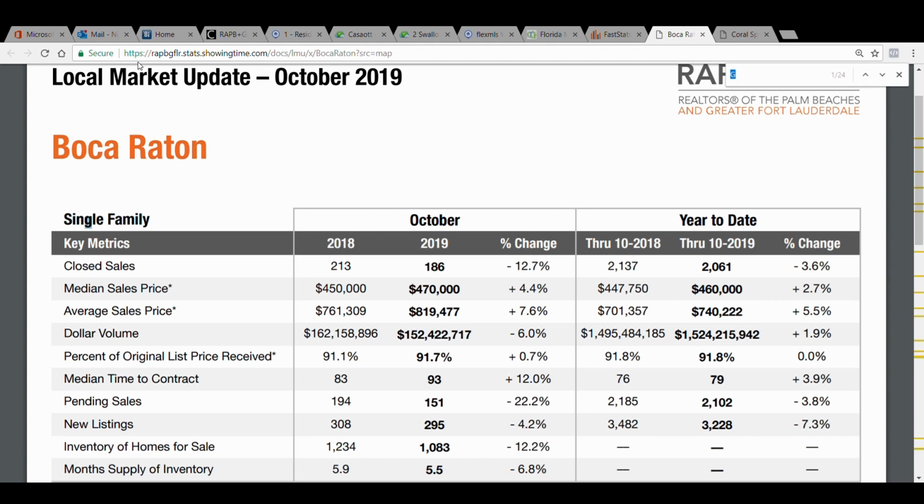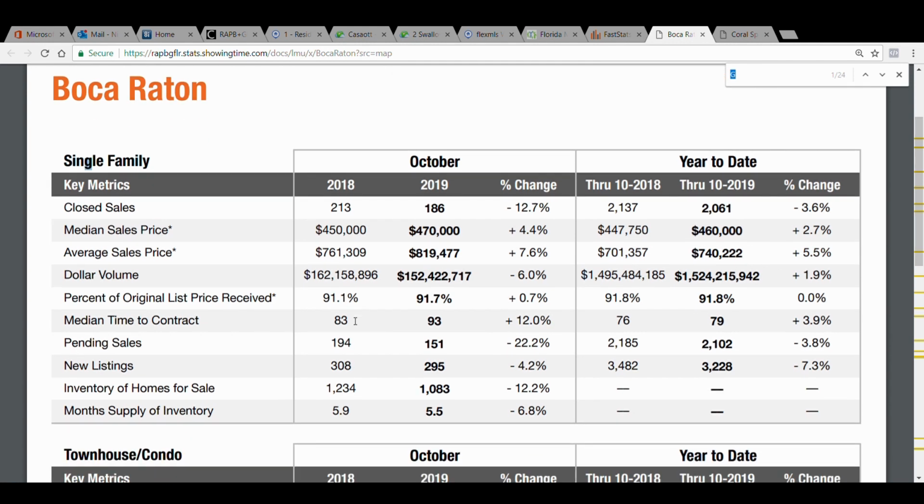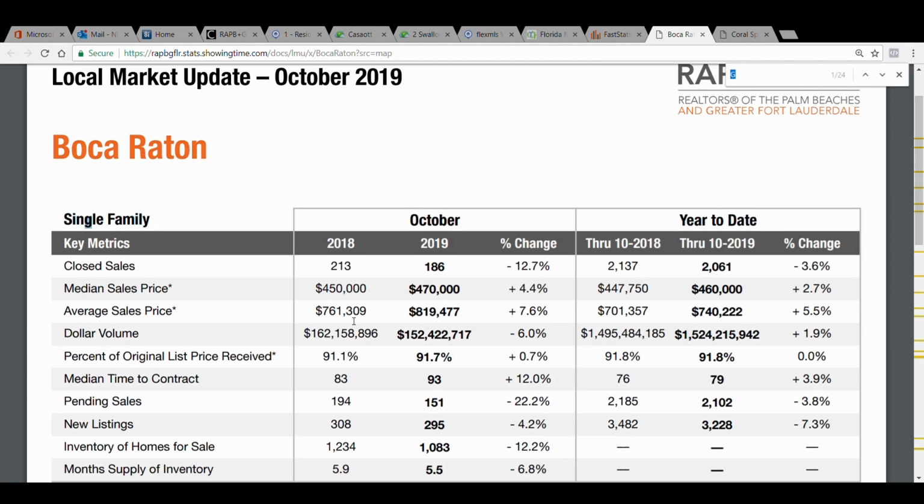We'll first start with Boca Raton. And always remember that whenever you're doing a real estate market analysis, you're always looking to compare apples to apples. So you want to look at October, or whatever month you're looking at now, with the previous year's month. So October 2019 versus 2018. The reason you do that is because real estate's very cyclical.